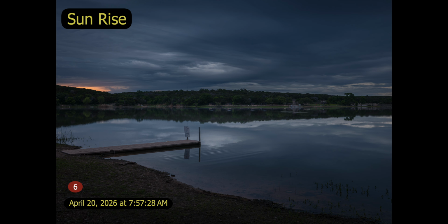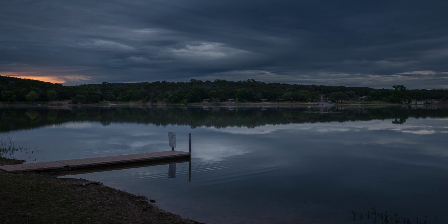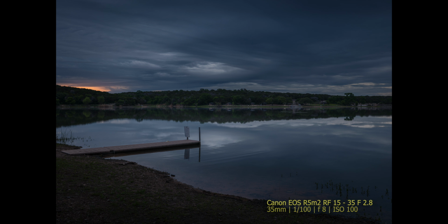So that sun peeking through only lasted a few minutes, if even that. And so the sunrise was at 6:54 where I got those. And then just a few minutes later, the clouds moved over, blocked the sun out. And what I do like, though, is how the light was reflecting through that center hole. And so if you look down at the end of the dock, to me it looks like a whirlpool.